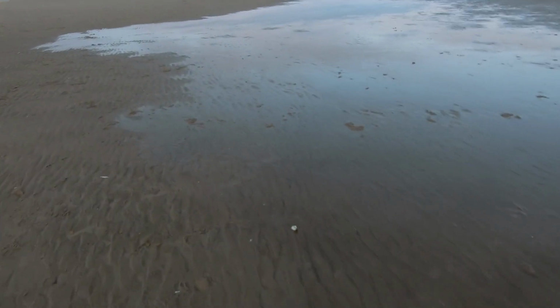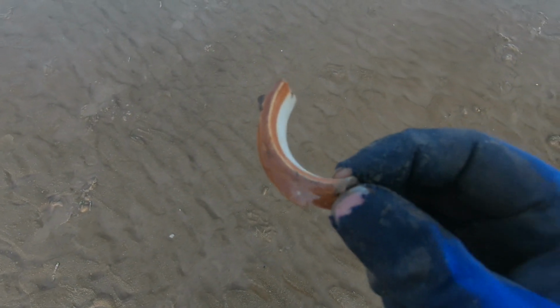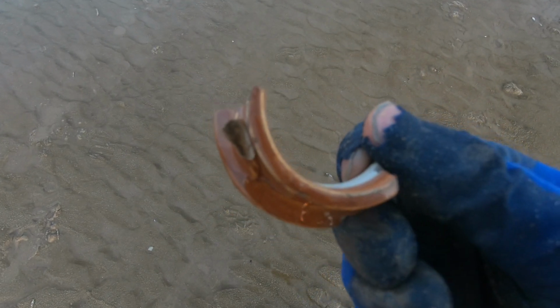I was just walking past this. And it is a piece of pottery. But yeah, still, that's quite old, that.